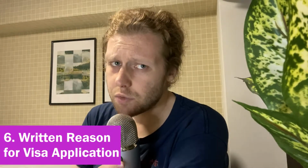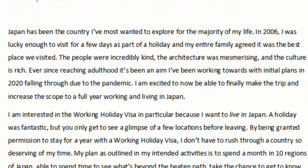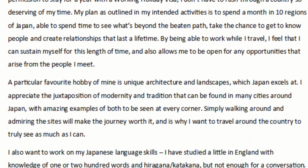Number 6, a written reason for applying for the visa. Now this might have some overlap with step 5, but it's actually quite different. This is saying why you want the visa in the first place. What is it about Japan that makes you want to live there for a year? Is it the culture? Is it the food? Just tell them why you're making this life-changing decision. If you've got this far, you probably have a good reason for it. Here's mine for reference again. Use it as a basis if you like.